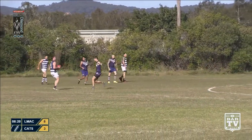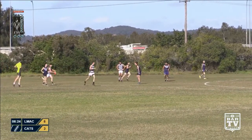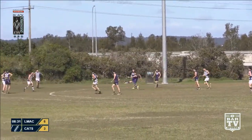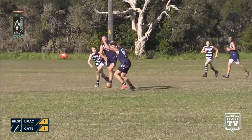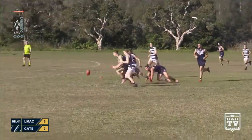Centres the ball. Rory Sleeth on the mark. Little kick over the top. No, he's missed it. Timmy Clark's cleaned up. Pumps it forward. Nathan Cliff is going for the ball. Toe pokes it forward. Pokes it forward.